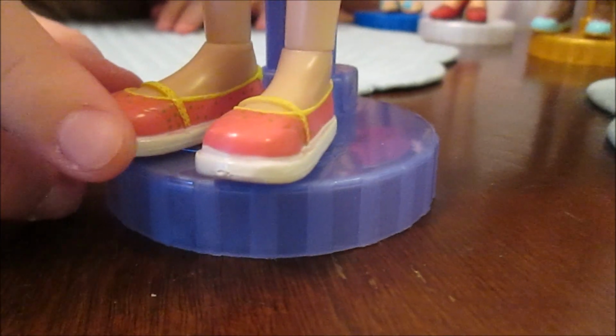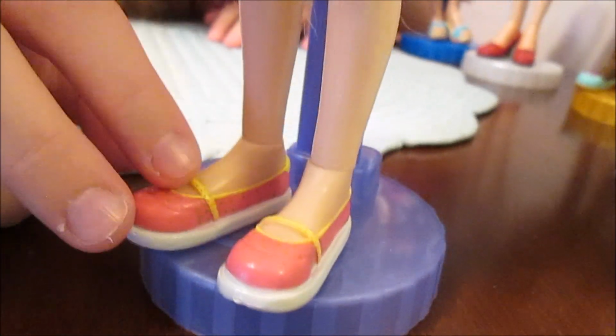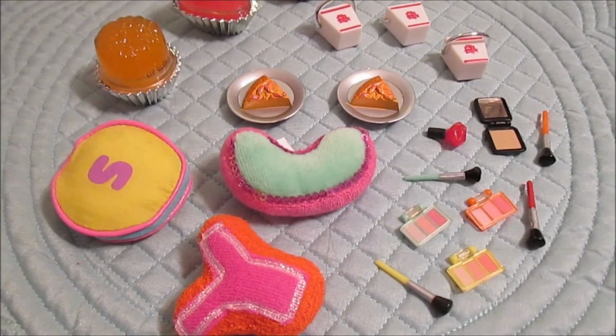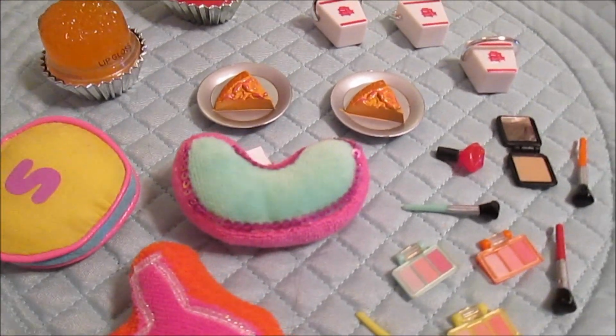And she's got another super detailed pair of shoes with a bunch of little green polka dots. I don't know if you can even see them. And some little yellow straps. Very cute. Okay, so here are all the accessories that we have for this line.